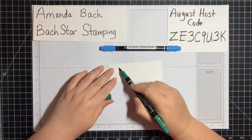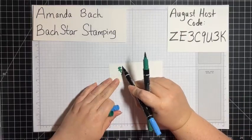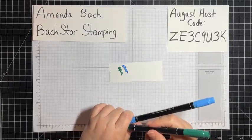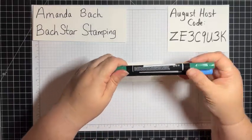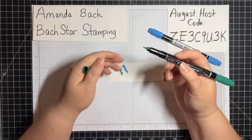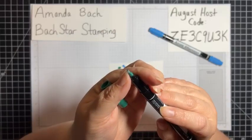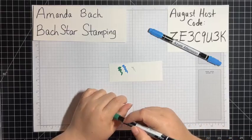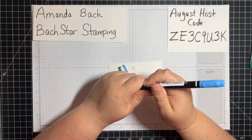So first of all, let's compare the brush tips. The brush tips I think are pretty similar. Oh man, I love that blue. So pretty. Not really a big difference there. The difference is in the smaller end. I use the smaller end to write in cards so it matches my card. And the old version has this white and then the pigments at the very end. It's a pretty narrow thing. I've also found that it dries out quicker.